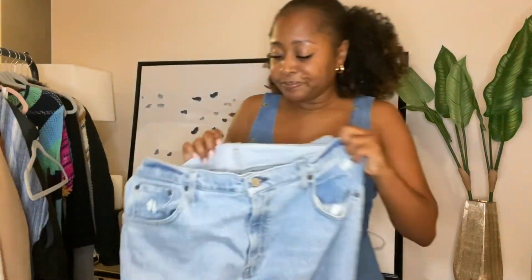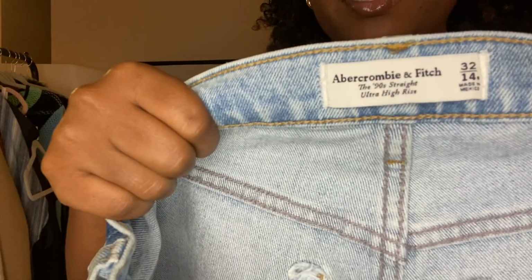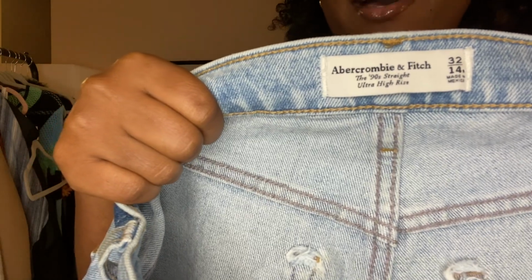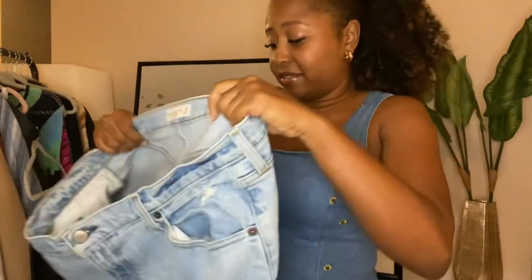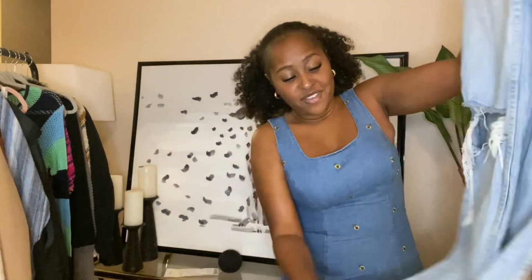So these are Abercrombie and Fitch. Oh, can you see? There you go. The 90s straight ultra high rise, size 32 or 14, however that's measured. But the comps that I looked up were anywhere from $30 to $45.